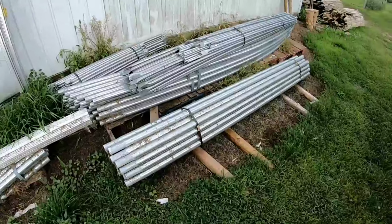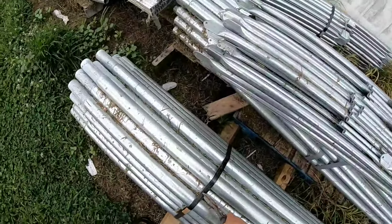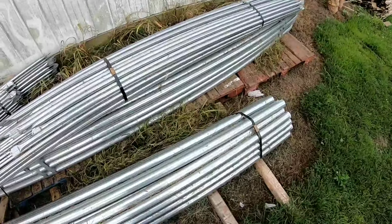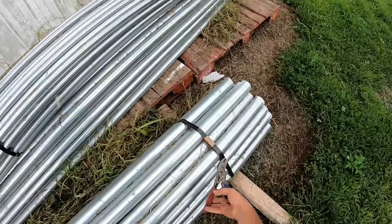So this is a post we're going to put in the ground. These are 10 foot, or we have 8 foot sidewall. So I'm gonna cut that and maybe try helping them from falling over this way.